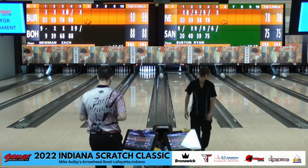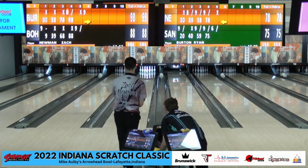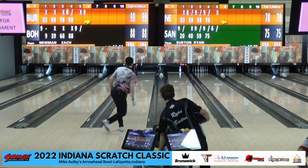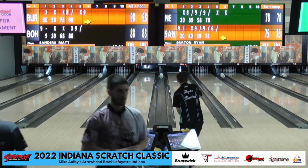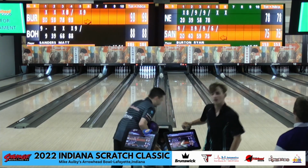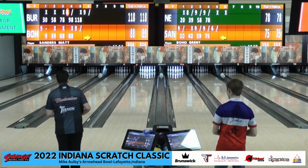Comes in high, 6-pin. It's amazing how that urethane ball just starts to hook and then just stops right at the head pin. All right, Zach Newman now with the double, clawing his way back in. So Ryan Burton has a 10-pin lead over Zach Newman, and a 10-pin lead over Brent Boho.